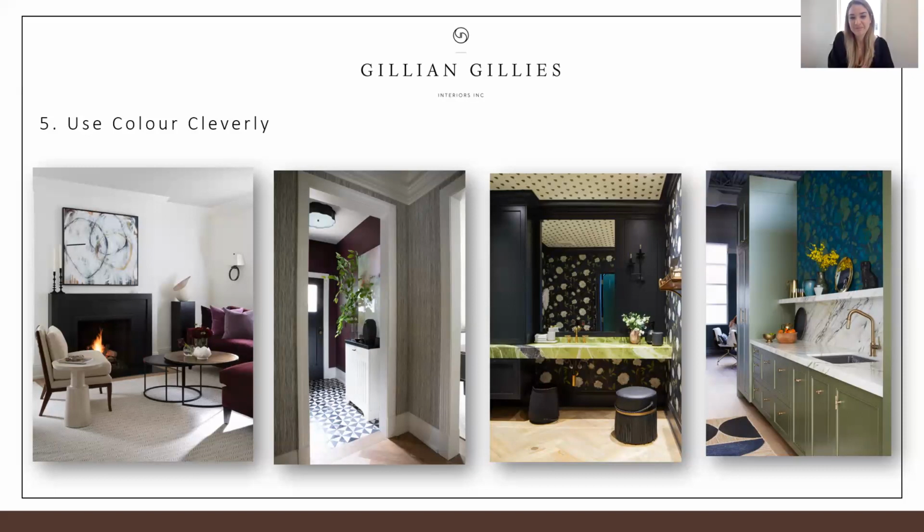Love that. It just sort of tricks your mind. It can be something as simple as a piece of art with the same color or a pillow, but it tricks your eye into moving you through.